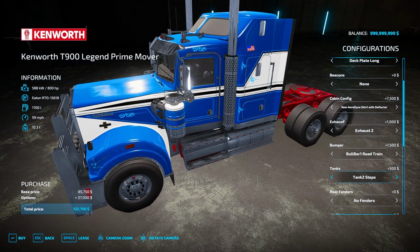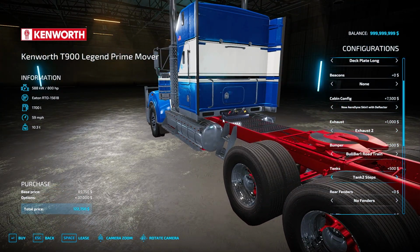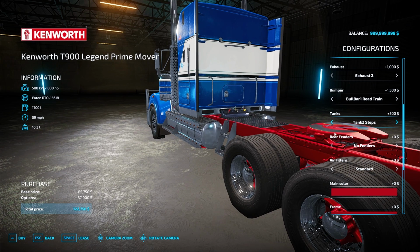As you can see, we added on these steps. So that looks nice instead of having the fuel tank steps. It's a little bit more formal. And then it also comes with its own step in the back to access the hydraulics. So that turned out pretty good. We're almost done with the options.